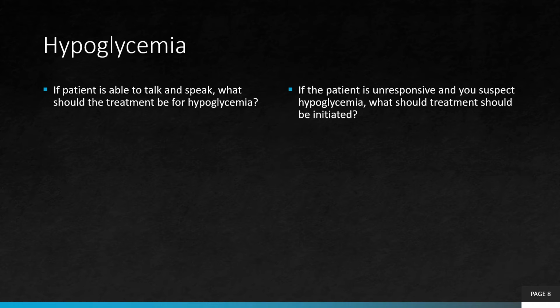So if a patient is able to talk and speak, what should the treatment be for hypoglycemia? If a patient can talk to me, regardless of what the blood sugar is, if it's 70 or 20, as long as they're talking to me, I'm going to give them something that they can consume, preferably something sugary. Orange juice, milk works well, grapes, raisins, anything like that in that range.